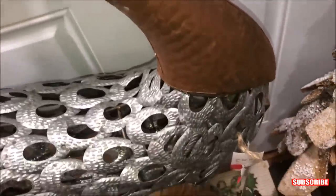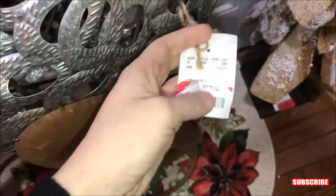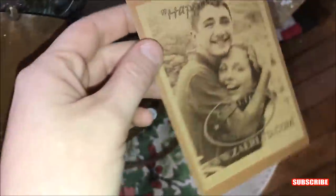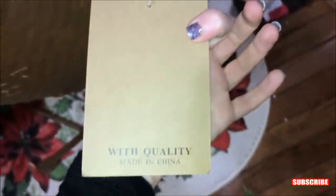Really, really pretty. Oh, I cannot wait to use this next year. But I think I peeled it off. Yep, this was originally $149.99. And it is by this brand, and they have a little website right there, made in China. But this is super pretty.